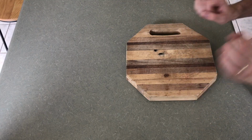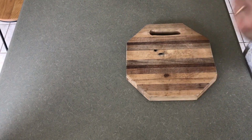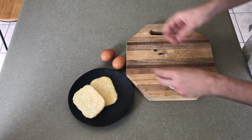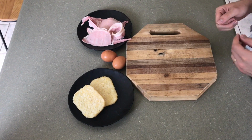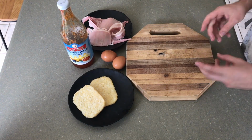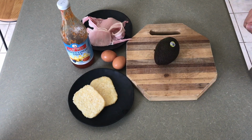For this beautiful breakfast, we're going to need some ingredients. Per person, we're going to need 2 hash browns, 2 eggs, 2 bits of bacon, or however many pieces of bacon you'd like to have, a bit of sweet chili sauce, and of course, an avocado, which we will later halve.